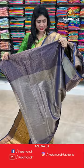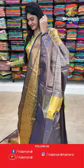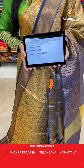In blouse, it's a brocade blouse. In pricing details, item code EU314 and offer price 2,450 rupees. And next beautiful saree.